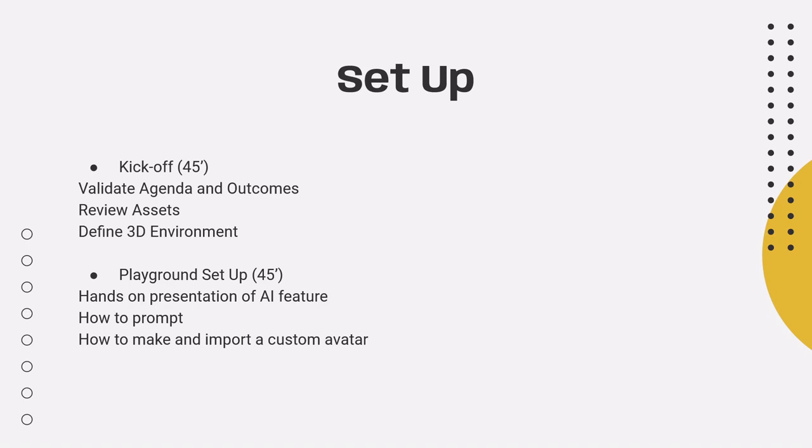And we ended up being 5 students of the School of Education that worked on the project and 2 main investigators. On our first session, we first validated the agenda and outcomes. That just means that we talk about what we're going to do, review the assets, what we were going to be working with, the Wonda VR environment that we were already familiar with, and we got to define the 3D environment and, most importantly, what product we will be presenting.